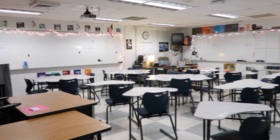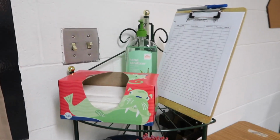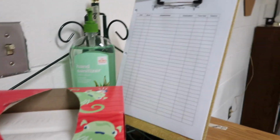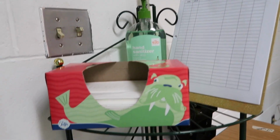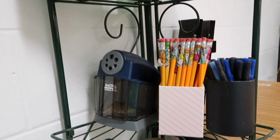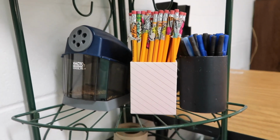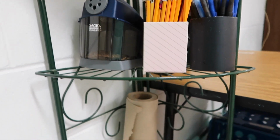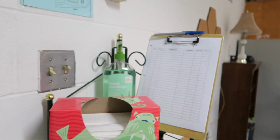So when you walk in the door, this is my classroom. Immediately to the left is the student supplies. So they have to sign out right here. And then there's typical supplies. I have my pencils all taped, so I know that they're mine, but they'll probably still get lost and stolen, but that's okay. And then just random supplies down there.